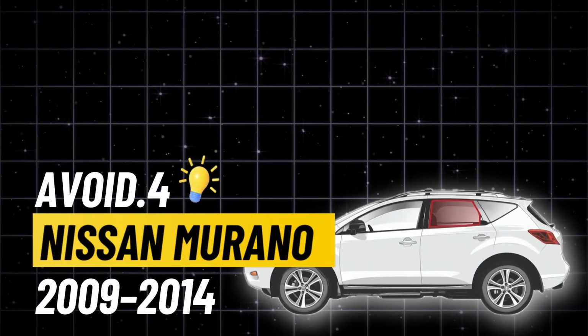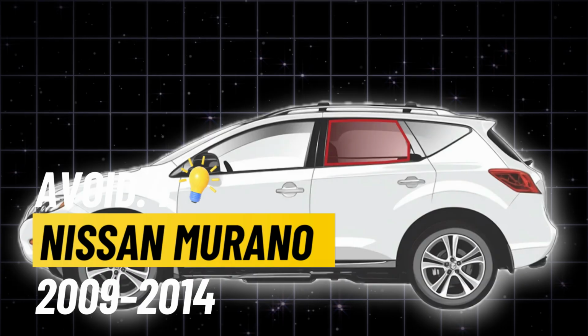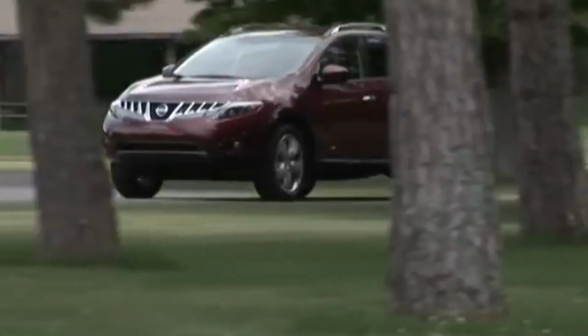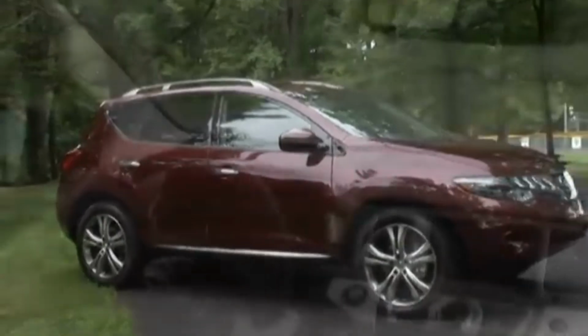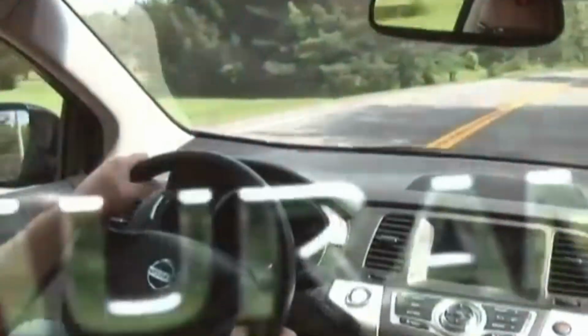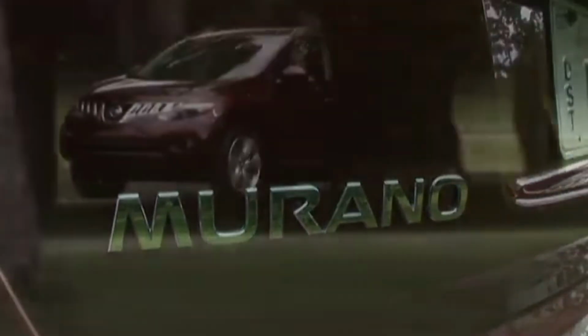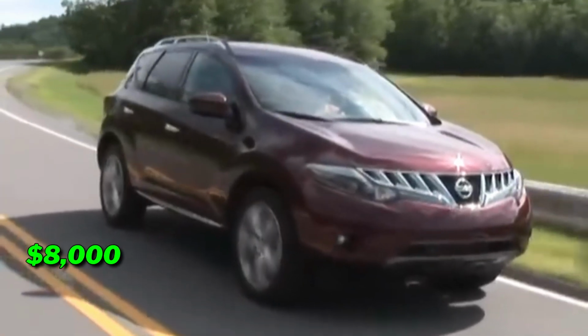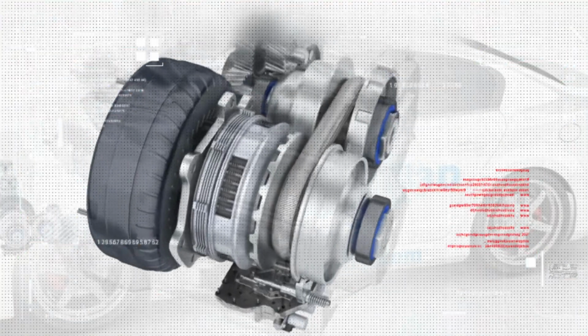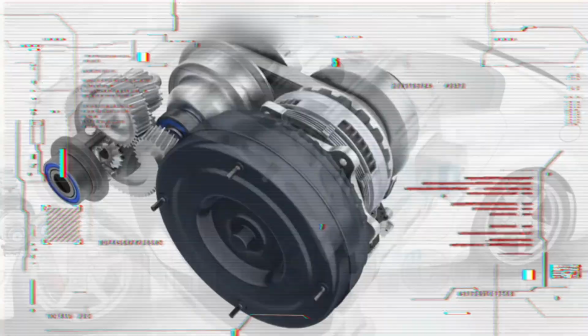Avoid number 4, Nissan Murano, 2009 to 2014. Number 4, the Nissan Murano 2009 to 2014. This one is going to generate some disagreement in the comments, and that's fine. The Murano is a genuinely attractive vehicle. The interior is comfortable, the ride quality is good, and at $8,000 to $12,000 on the used market, it looks like smart money. Here is the problem: the CVT transmission.